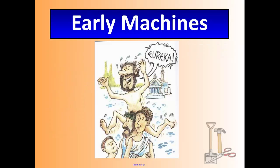Now there's also another individual that did some discovering for us in machines. His name was Archimedes. There are many stories behind Archimedes, and we'll go through another one later on this year. But Archimedes was not only a very famous scientist, who kind of discovered density and buoyancy for us, but he also discovered an apparatus called an Archimedes screw.